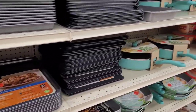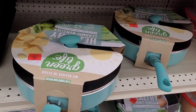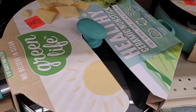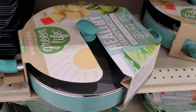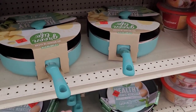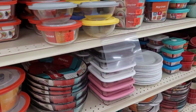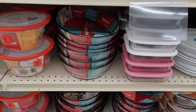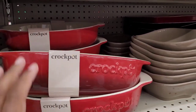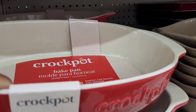They have bacon sheets. These are pretty. Look at this. Ooh, and it's heavy. How much is this? $29.99, Green Life. Healthy ceramic nonstick. Look at that. That's a pretty color. I love those colors. And they have bakeware. It says Crock-Pot on it. Crock-Pot Bake Pan.